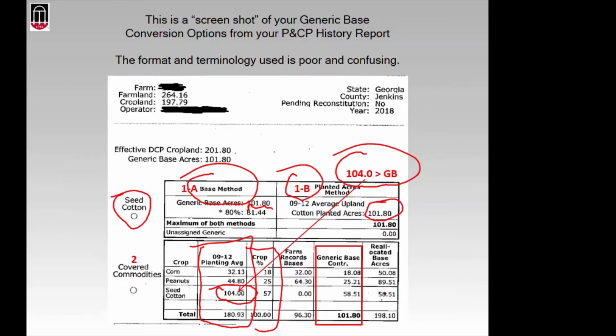What option 2 would do would be to take that proportion and split out your generic base by the same amount. That's what you see right here. That's what this is. This takes these percentages and multiplies them by the 101.8 acres of generic base. And it says, okay, if you elect option 2, this is how your generic base will be split up. You'll get 58.5 acres of seed cotton, 25 acres of peanut base, 18 acres of corn base.